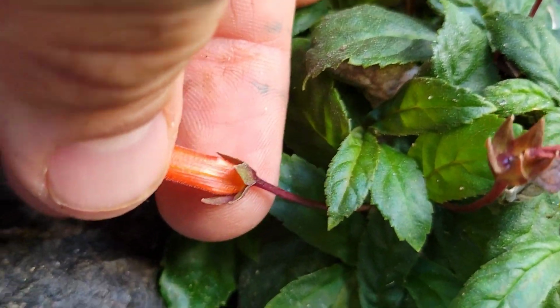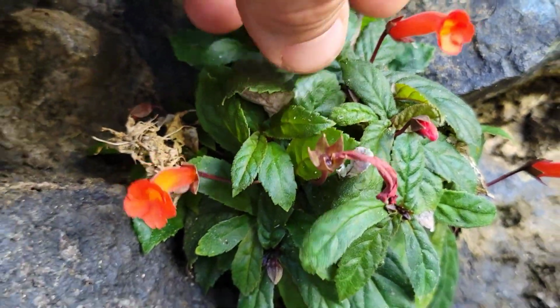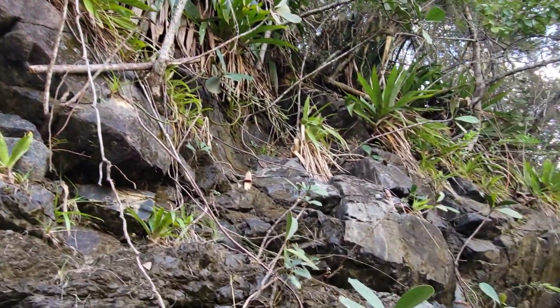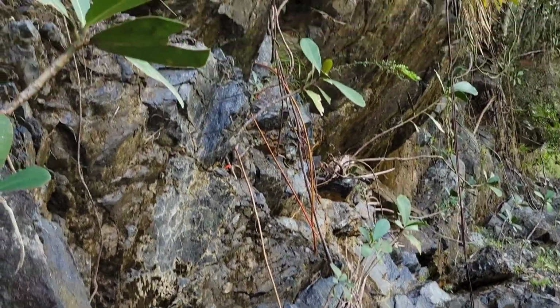Has she got any hairs on her? No. Red stem, pretty glabrous. Just kind of juicy, like an impatiens. Texture of an impatiens right there. We also got all kinds of damn massive bromeliads. Possibly a Guzmania. Oh, there's another one over there.